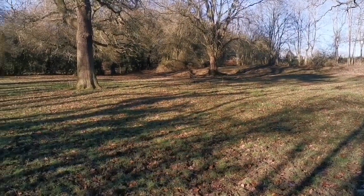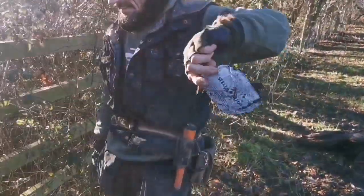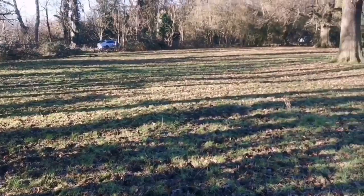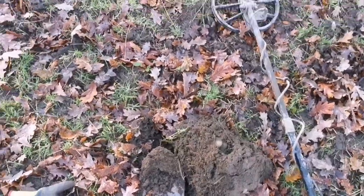His first find, didn't even use the detector, it's a Stella Artois can. Anyway, let's hope we don't find many of them. This is a very go-to place.